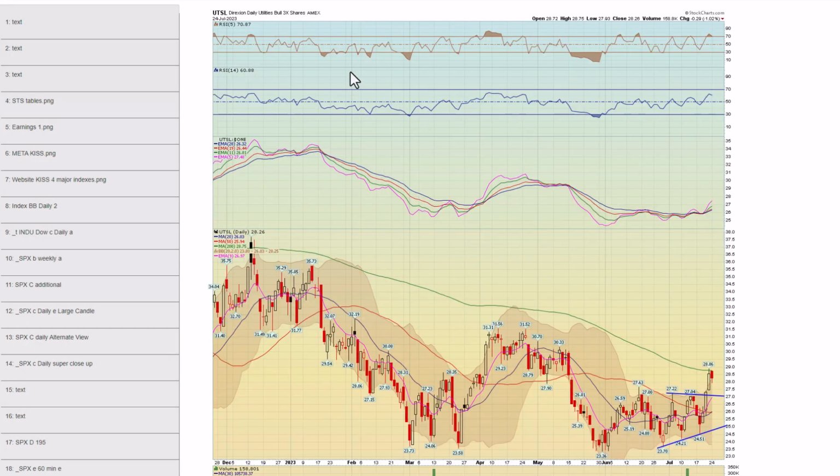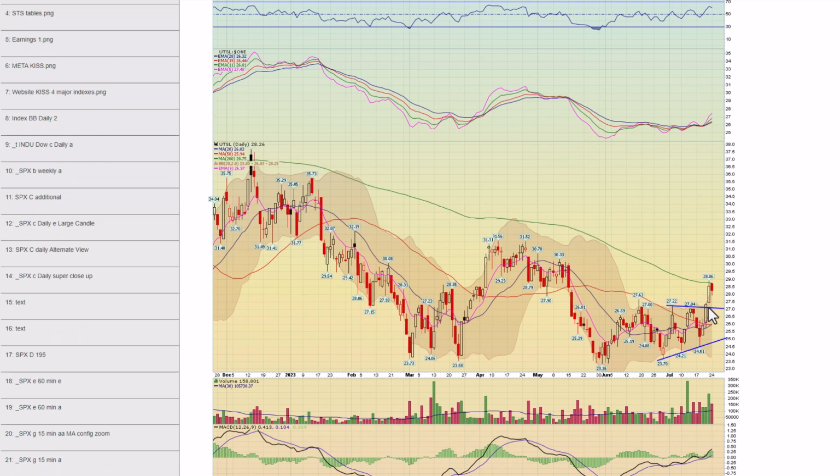Chart 48, UTSL. That's the triple ETF for utilities. We showed that this was a long idea last week. This coil broke out last week. Nice move, at least to the 200-day moving average. Was an area to take some profits. Otherwise, the chart still looks fine to me.